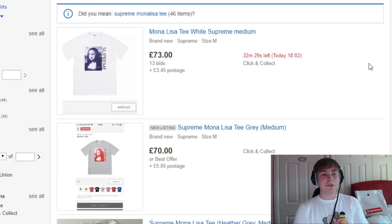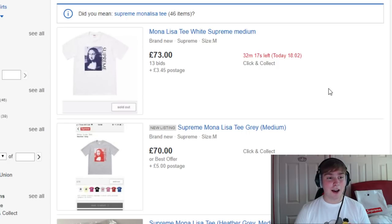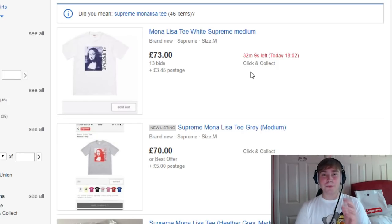Now obviously you do then have the next 2 options, which have the same fee, but in general they're probably the more open options which people use a lot more often, which is obviously eBay and Depop. Let's go through eBay first. Very simple. I've literally just searched up Supreme Mona Lisa tee just to keep it simple. I'm going to use the Mona Lisa tee as the example for this one because it's recent and its price will pretty much be the same and then fluctuate in a little bit of time.